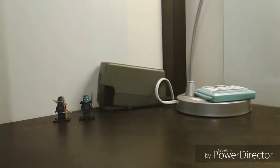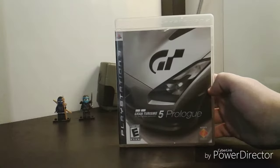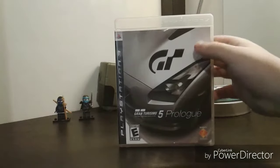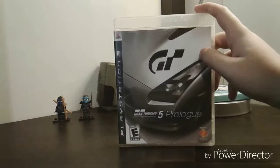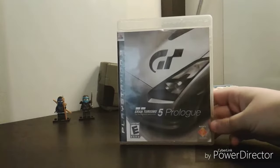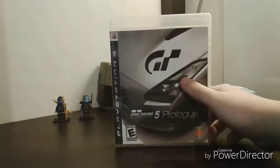Alright, so the last PS3 game that I got is Gran Turismo 5 Prologue. I was actually kind of surprised that this even existed, because I have Gran Turismo 5, the full game. So, I'm not sure why Sony did that. Maybe it's because Forza was becoming popular. I don't know. So, we got a car. Don't know which car. And spine and the back.